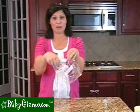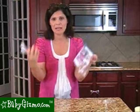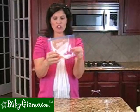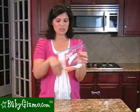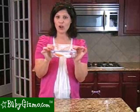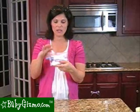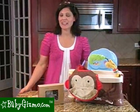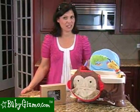It keeps the dirtiness out of my diaper bag, and if they're clean, it keeps them clean. My diaper bag could be dirty, so this is going to ensure that they're clean when I get there. Once I've used them, I put them back in the bag until I get home to wash them. So that's a great tip for keeping your utensils clean. Now that I've shown you products to make dining out with baby easier, here are my top 5 tips.